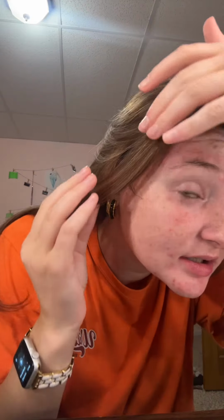So you can kind of see there where it's more what my hair was, and then where it starts to get red. I don't know if you can see it on camera. I can see it in my mirror. It's about right there. You can see that it gets more red.